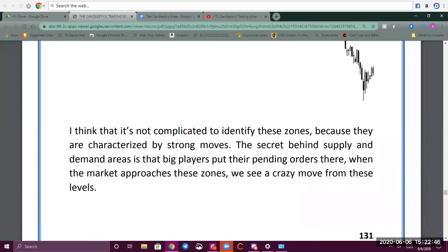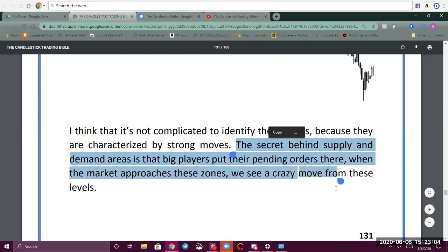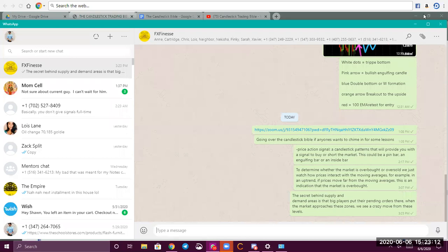I think that this is not complicated to identify these zones because they are characterized by strong moves. The secret behind supply and demand areas is that the big players put their pending orders out there. Pending orders are for lazy people, always market execution. When the market approaches these zones, we see crazy moves from these levels. So let's mark all that up. Put that there, put that there.